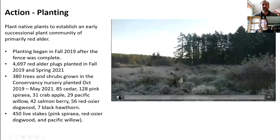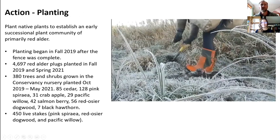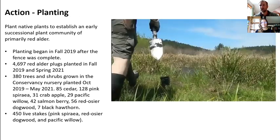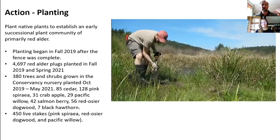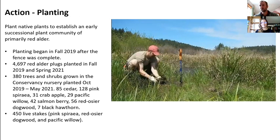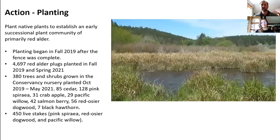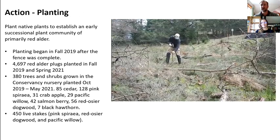The planting, we've focused primarily in the areas that were rough and loose, and the goal was to try and establish a shaded canopy of red alders as quickly as possible to prevent what we knew was going to be an influx of invasive plants. We also planted quite a few different wetland shrubs around the wetter edge of the wetland, as shown here. And then we also did quite a bit of live staking with pink spirea, red osier dogwood, and Pacific willow in the more flooded areas.